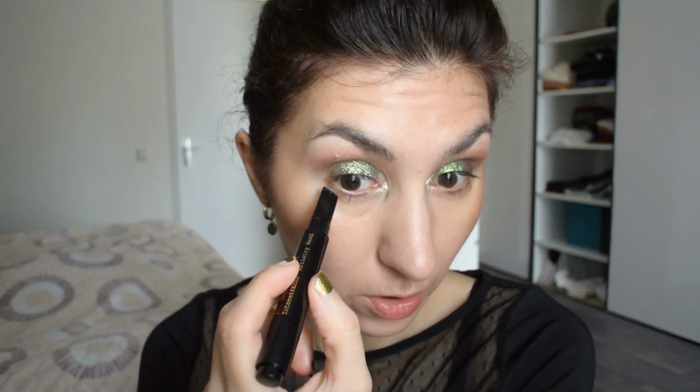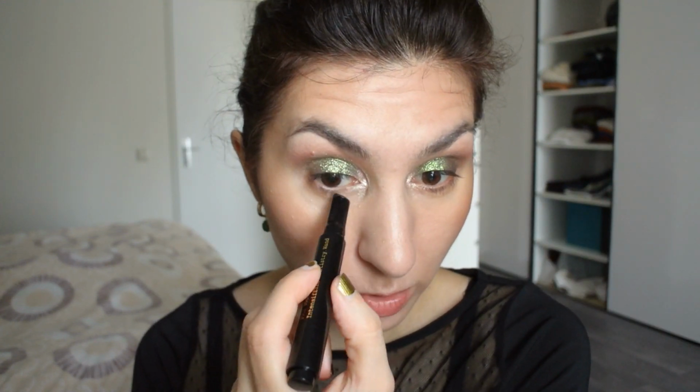So on my lower lash line, I've decided to just go the same route. The one thing I really love about the Artistry wand is how easily you can shove it right under your lower lash line, which is what I'm doing right now because I want to apply the same combination of shades that I have on my lid, also on my lower lash line.